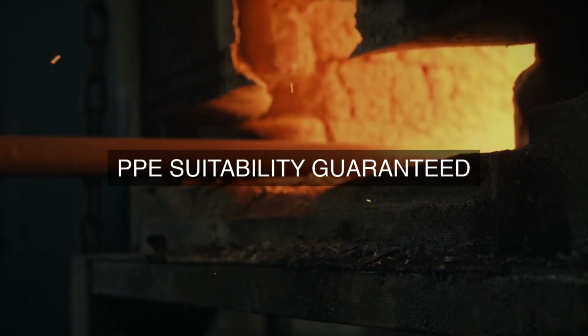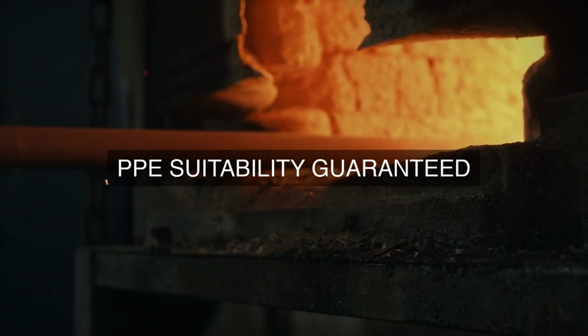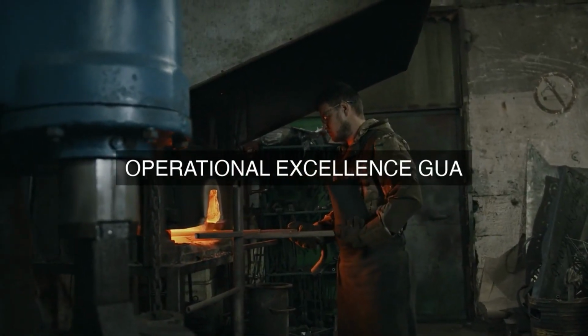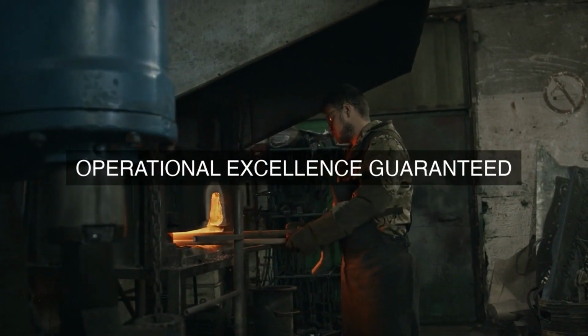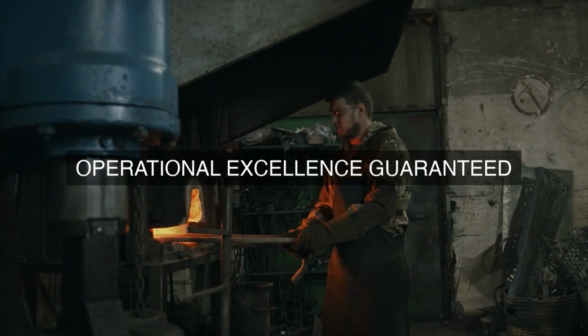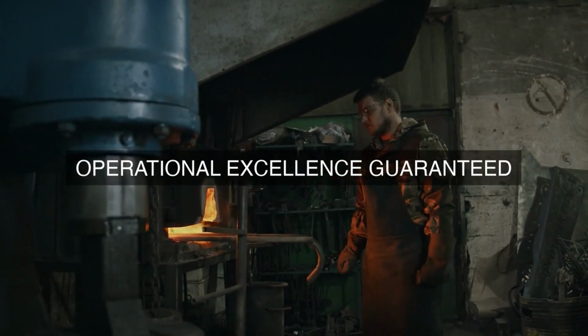encouraging a culture of safety and accountability, where personnel are empowered to speak up if they identify any concerns or issues with the PPE. By following this approach, the organization can ensure that the PPE is suitable for the specific hot work task being performed, and that it is used correctly and consistently, thus minimizing the risk of accidents and injuries.